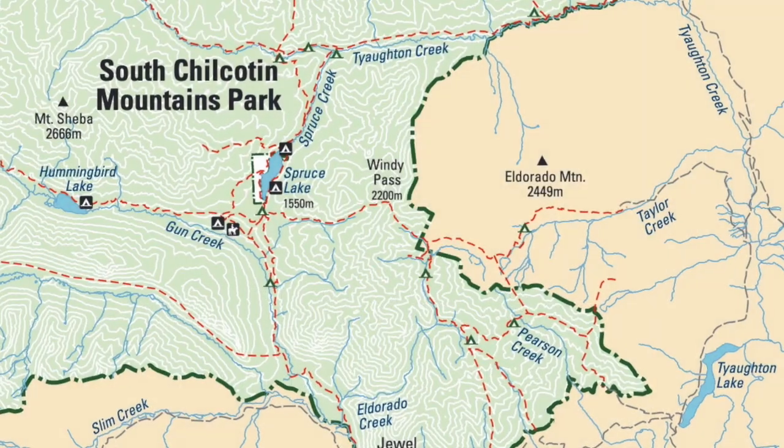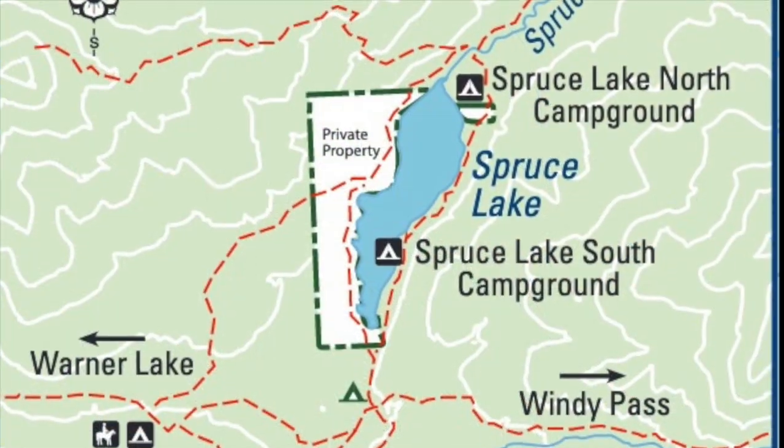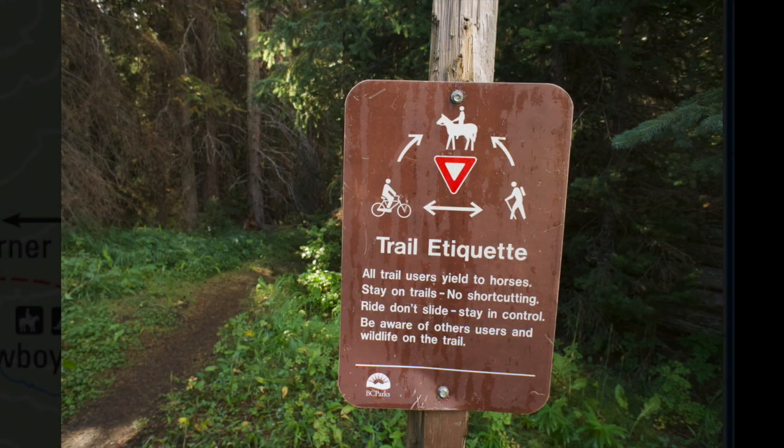High Trail to Windy Pass and Camp 1. The High Trail is extremely scenic, passing through extensive alpine meadows with high mountain views.